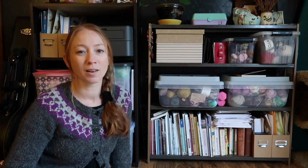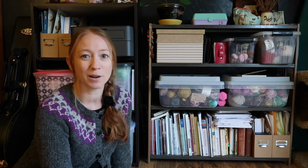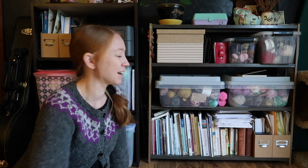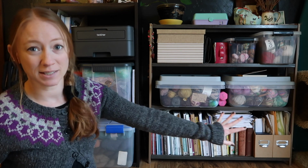So my stash is kept. Actually, let me reorient and I will talk about my stash. Okay, so we're in the office, which is where I spend a lot of my time. It's where I record the podcast. I sit like right here when I record, and this is where I keep my stash.